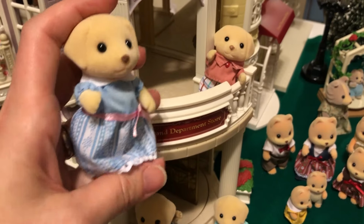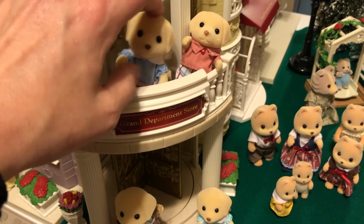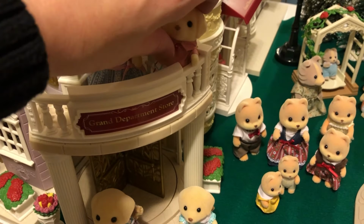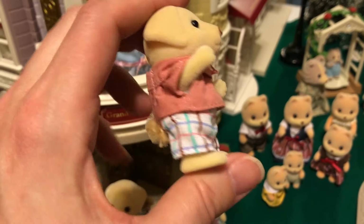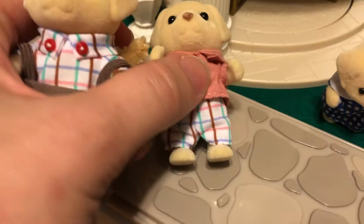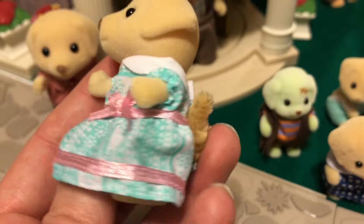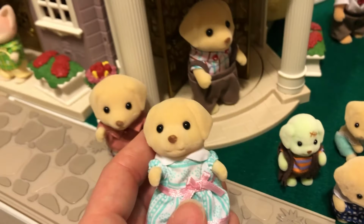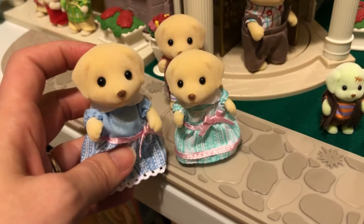And then these are the Labradors. Very beautiful, classic, just pretty, soft looking. Here's Brother in his beautiful bright colors. That's a beautiful shade of pink. And Father's shirt matches Brother's pants. Isn't that pretty? And we have a beautiful sister, and her dress is styled after mother's dress. So they look very good together. They're all very well coordinated with that beautiful bow on the side.